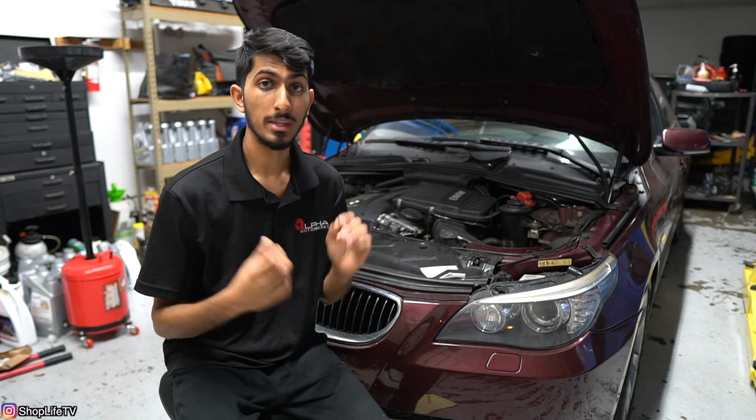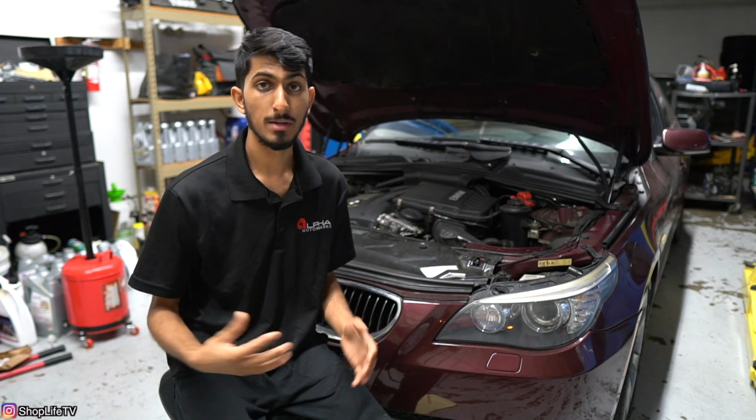Now another issue that is very present in these motors is the Vanos solenoids. There's two of them. They sometimes get clogged, especially when you're not running a good oil change interval, or if you're letting the oil get really dirty. When they get clogged, you'll start getting misfires and timing related codes. They're actually not that difficult to clean, and they're not too expensive. So I would definitely suggest cleaning them out and changing the O-ring that's on them.